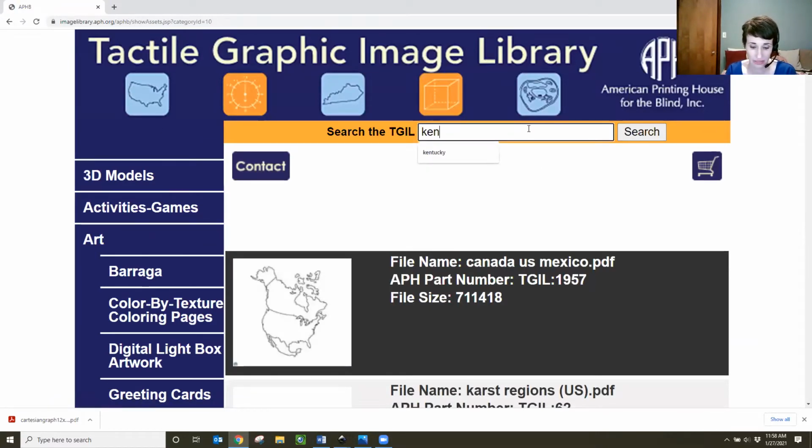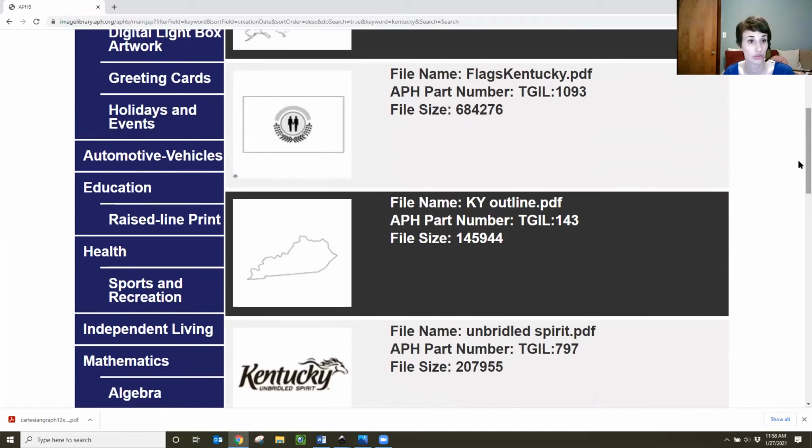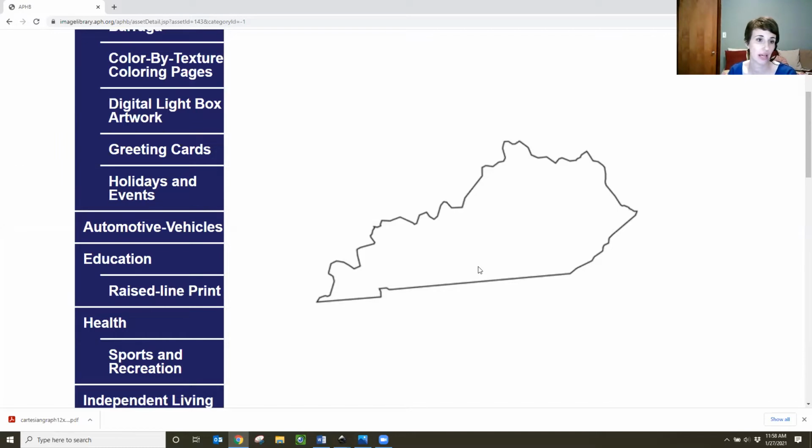So I live in Kentucky, so I'm typing in Kentucky. And I'll be getting ready to show you how you can customize these. But here is the Kentucky state outline. Now, it doesn't have the capital city of Frankfort. It doesn't have the Kentucky River. It doesn't have the Daniel Boone National Forest. That's kind of on purpose, because not everybody is going to need all of those things or any of those things. So this is the customizable base that you take over, and pretty soon I'll get ready to show you Inkscape. That is a free drawing software program that you can take this file into and add exactly what you need.